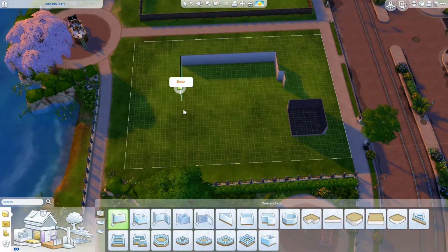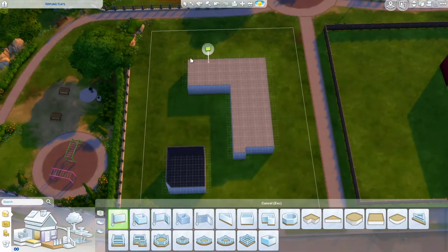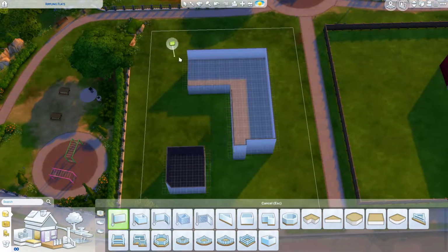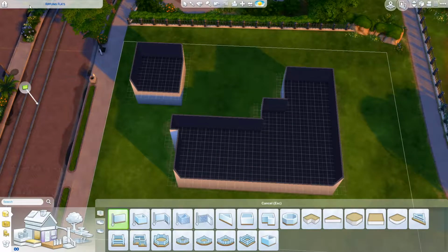While I'm recording this voiceover, this build doesn't have a name yet, but it will once it's posted, because otherwise I can't post it. It's a contemporary style home.